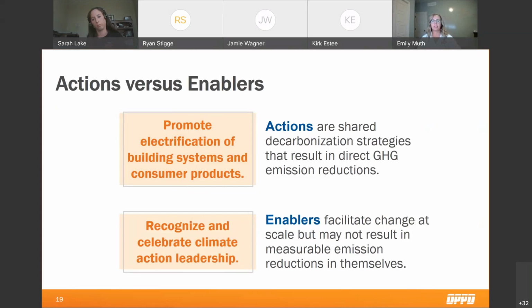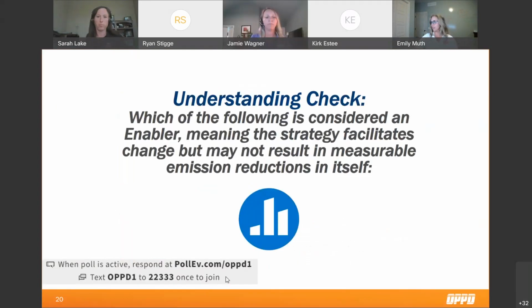So like the buildings category in our community work stream focuses on energy efficiency and electrification. But that's also being evaluated by the products and services team as part of the customer work stream. So as you'll see, they too recognize the impacts of enablers, and they'll talk to that later, that really facilitate that change, but don't have a measurable emission reduction. All right, Sarah, I think we're back to you.